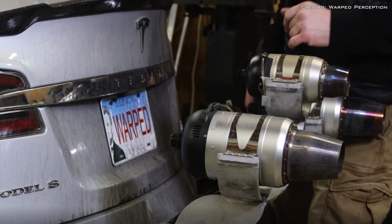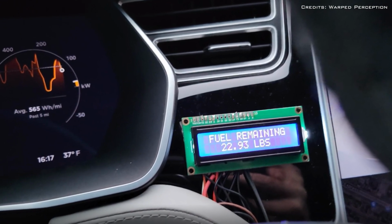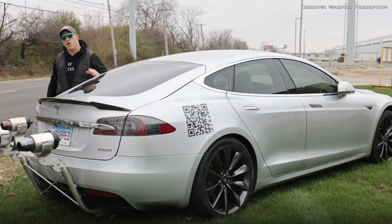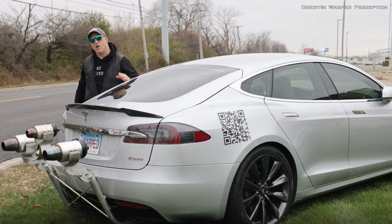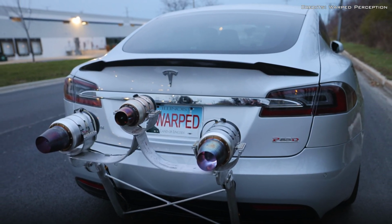The system uses about 1 to 1.5 gallons of hydrodiesel fuel per minute. Attaching jet thrusters to the EV indeed shows that it contributes towards an improved acceleration.